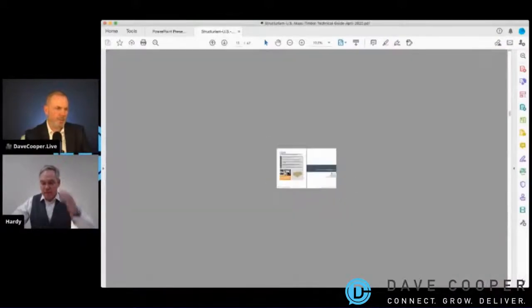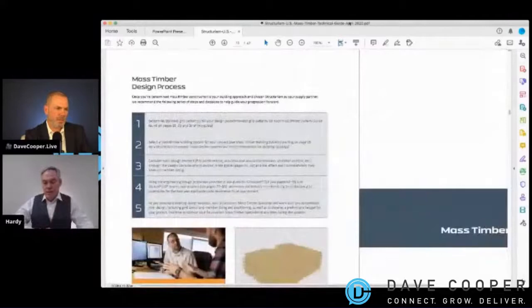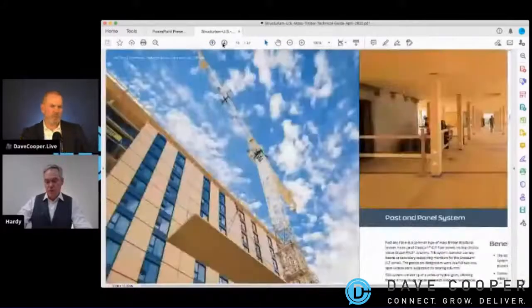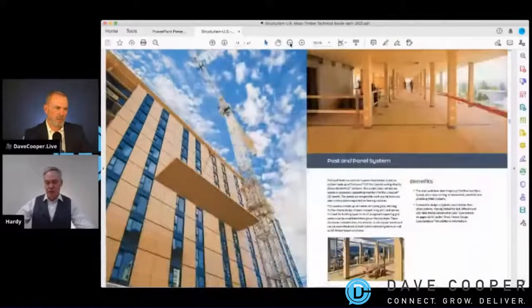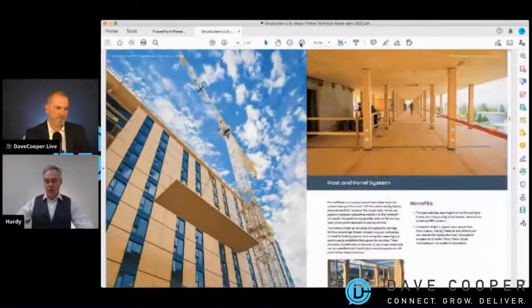Got it. Yeah, okay. Next page over, if you don't mind. Yeah. Blow it back up so everybody can see it. Yep, if you flip one. Yeah, so. Which one you want? This one? Yeah, there's a series of pages. So if you just reduce that a little bit. Yeah, so we've got a number of different building systems. So the post and panel system is what you see there in the top right photo.